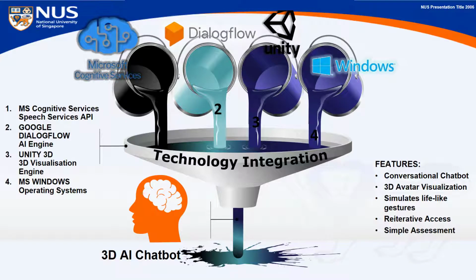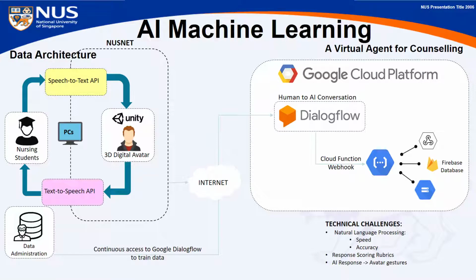So basically, I'm very thankful to NUS IT colleagues, with whom this next slide is shared. These are the programs used to develop these 3D artificial intelligence chatbots. I'll be sharing a live demo video of the virtual patients we developed, and they were able to simulate gestures. They were able to show pain and gestures, students can have reiterative access, and they could do simple assessments on these.